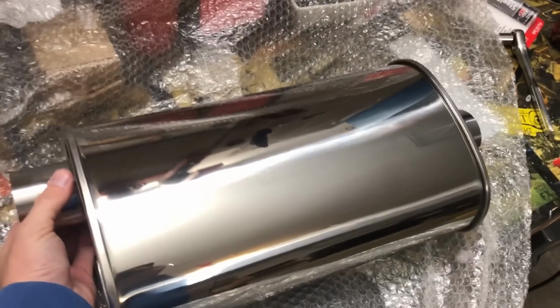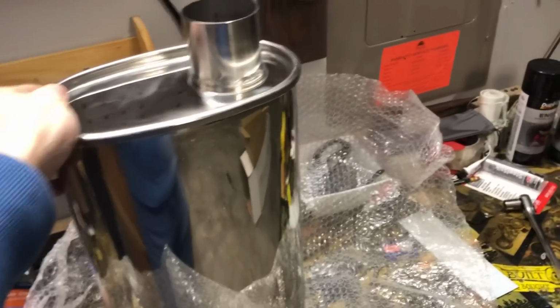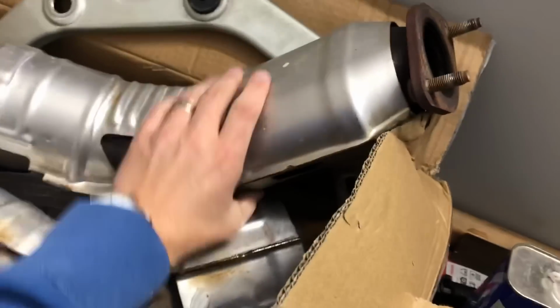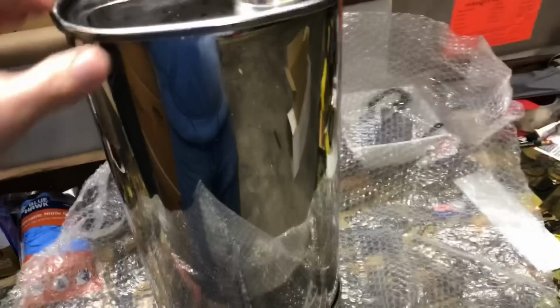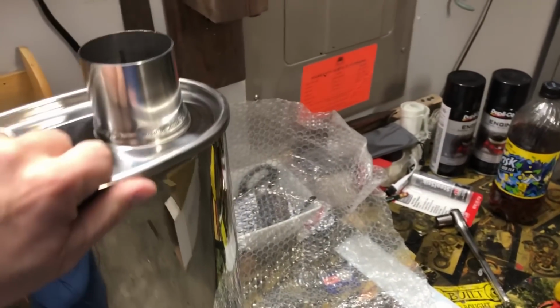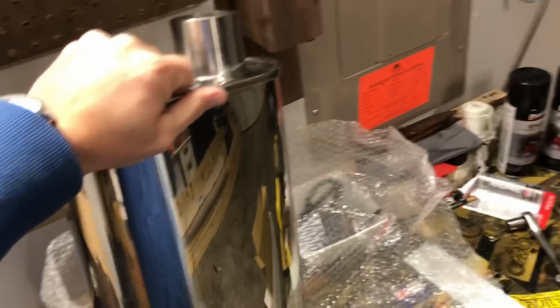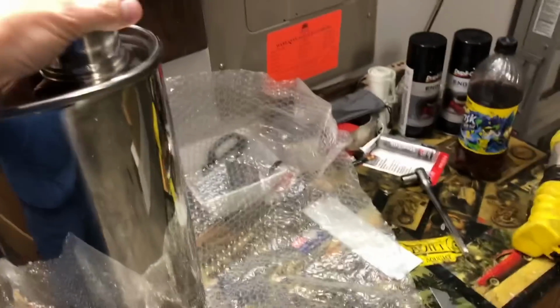So here you go. This is the muffler, of course. That's the other unfortunate thing, is that we took such care in eliminating all of that extra weight. You know, these heavy catalytic converters that feel like 20 pounds a piece. Got rid of all that, and now here we go, end up putting two mufflers on that weigh approximately the same.